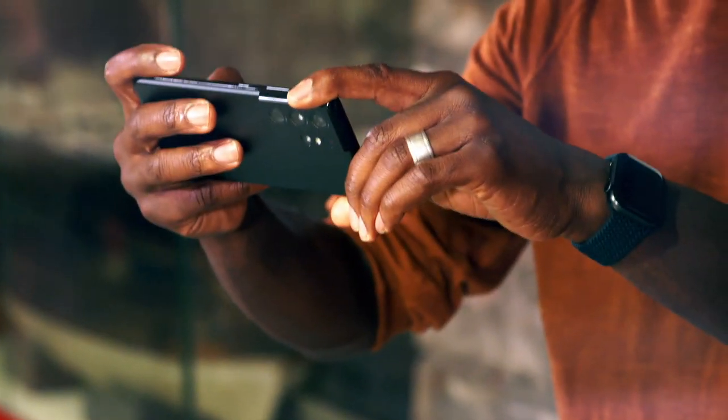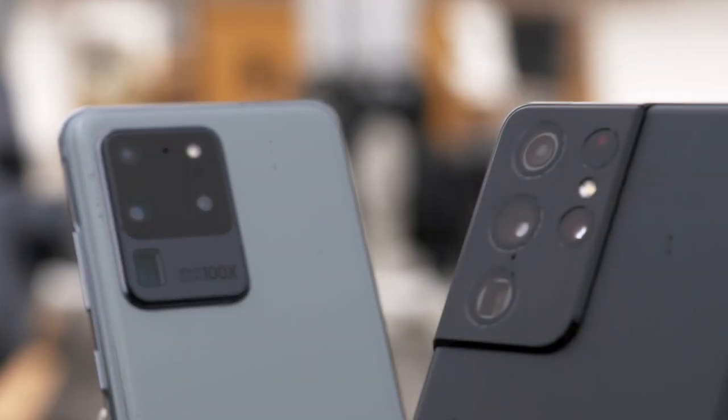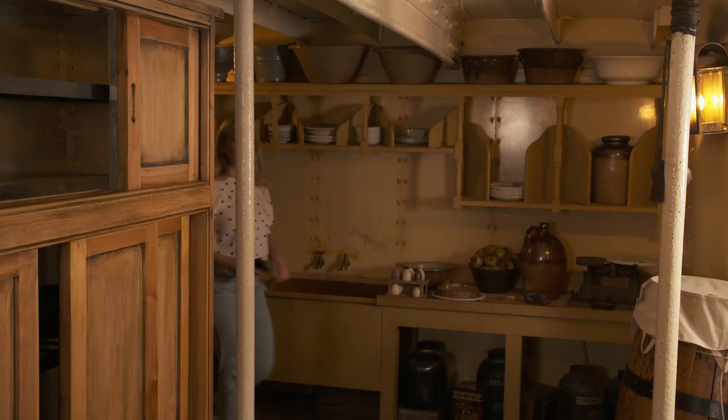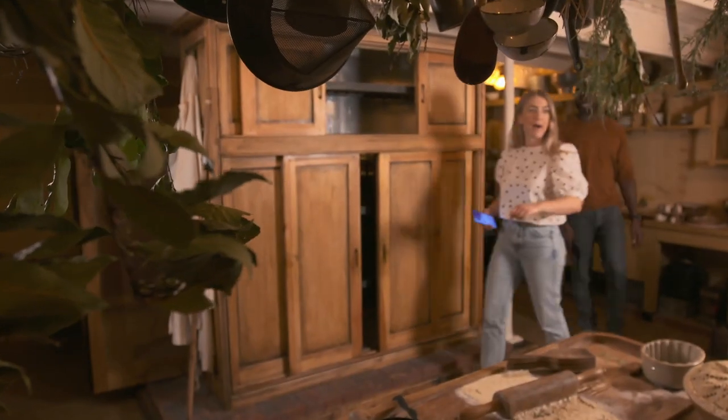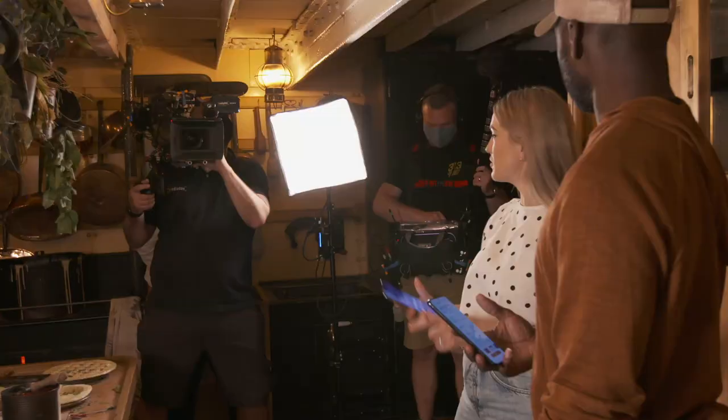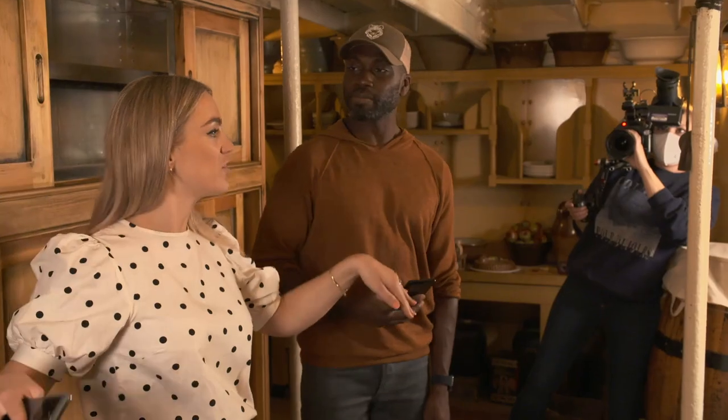One of the major reasons people upgrade their handsets is to get access to the latest cameras. We're going to test them in 3 ways. First up, in low light. So here we are in the dingy bowels of the boat. Indeed. But it's not actually that dark in here, is it? I know, it's because this lot have put lights up. Yep. Can we turn those lights off, please?